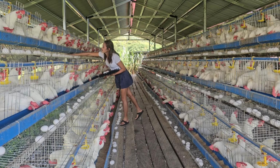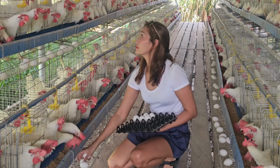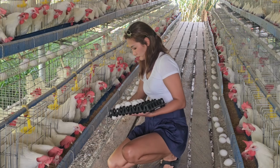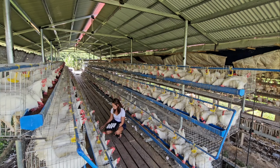It's in the sound, the rhythm of footsteps on the dirt floor, the soft clucks of the hens, and the feel of eggs still warm from being laid. It reminds me that this life, though not easy, is rooted in something real.